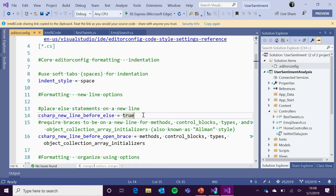You can always edit this file, but you at least don't have to go through and figure out what is the general style of this code base right now. IntelliCode can intelligently infer that for you to get you started.